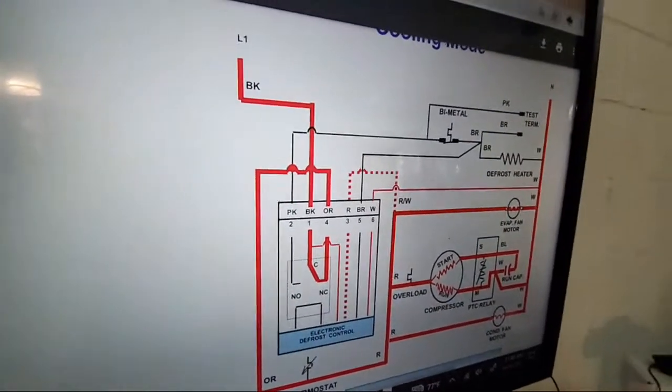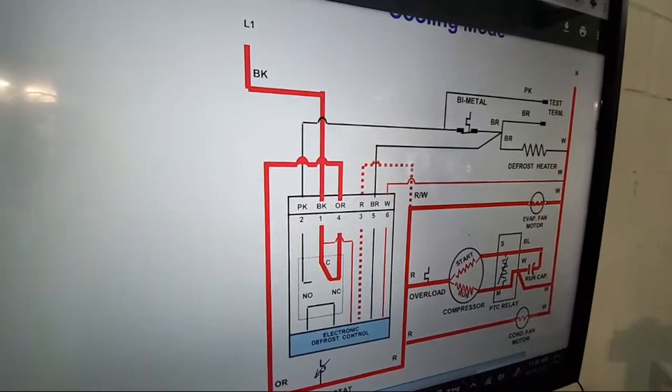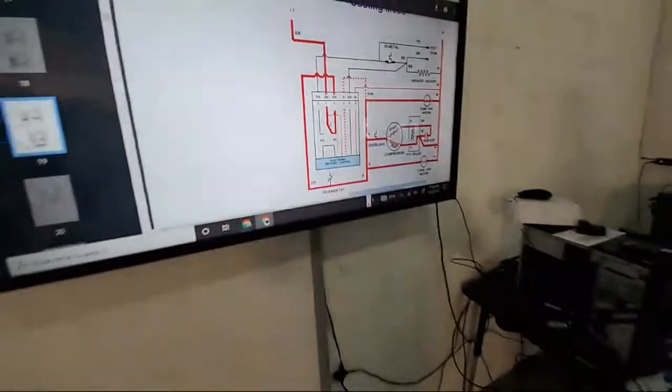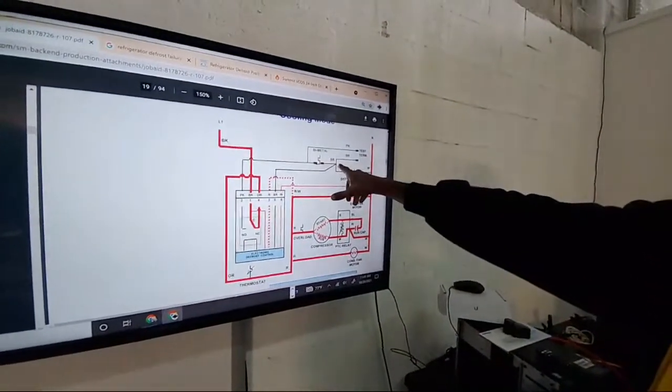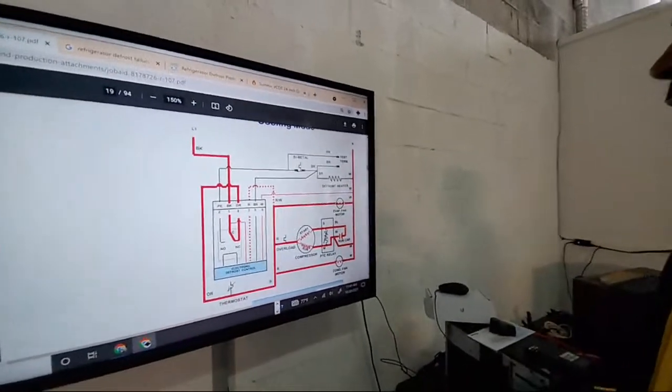1, 6. That's the board. Okay. Got it. 2, 6. 6. Defrost heater. Okay. You got it? Yeah. Trace it out with your hand. Defrost heater. It's there. Beautiful. Okay. You got it, man.